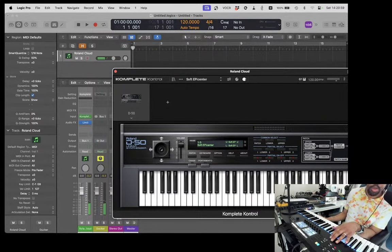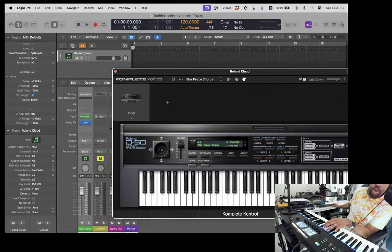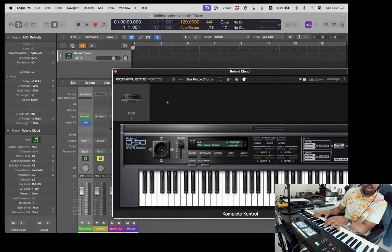I have in the works behind me that you can't see a Native Instruments Complete Control S61 Mark III with poly aftertouch, and I can't wait to test that out with all these sounds. It's not ready for prime time yet in terms of my usability, but it's in the house ready for when it is. So that'll be exciting. I'm looking forward to having a mess with that. Right, what's this? Star Peas Chorus? I don't know what that means.